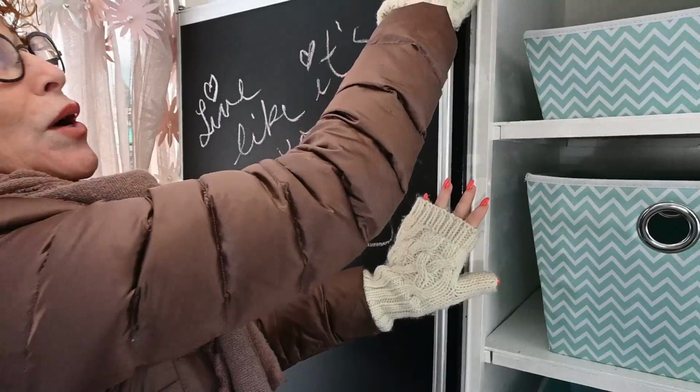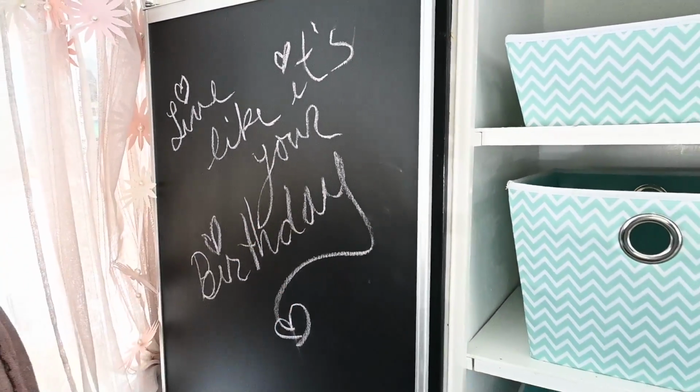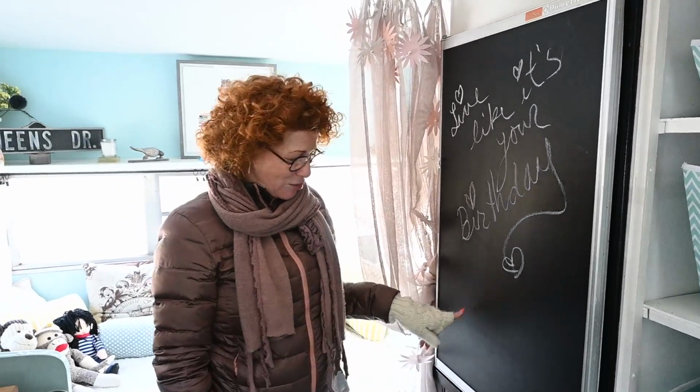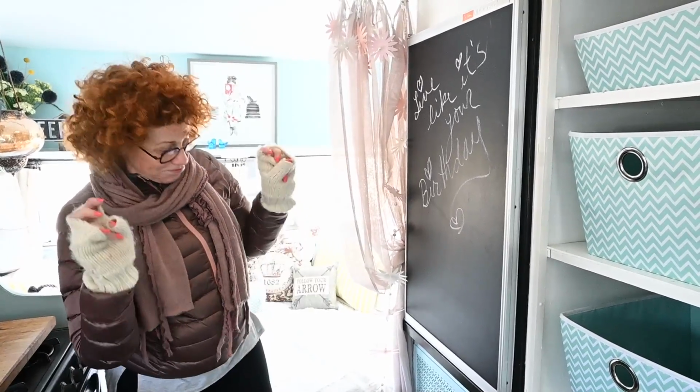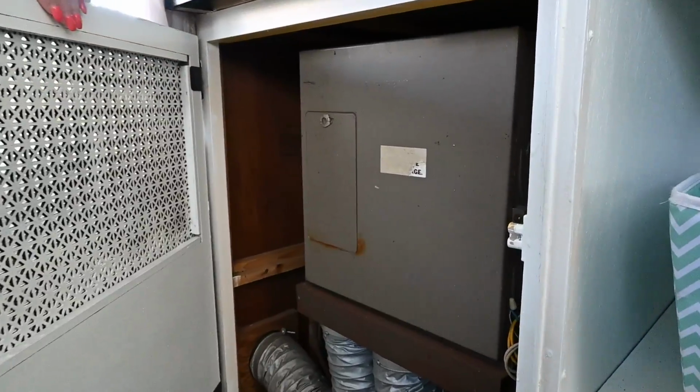Good for beer, wine. The front of the fridge is a chalkboard with one of my favorite mottos: live like it's your birthday. Don't hurt anybody, but every day get up and remember it could be your last, so live like it's your birthday. Partly why I got this Queen's Drive. Below the fridge is the original furnace.